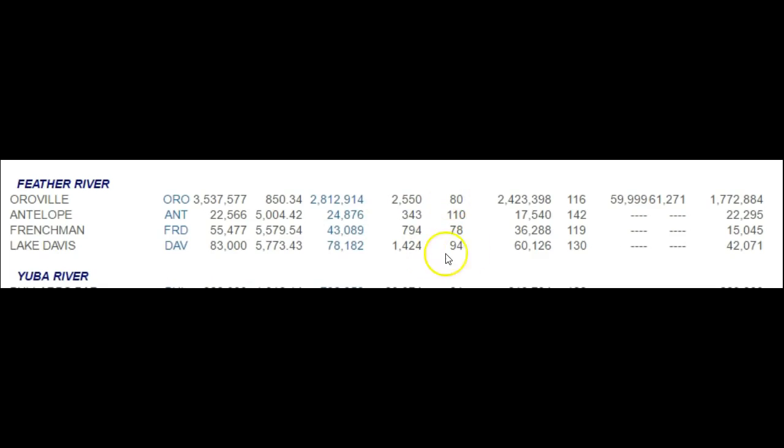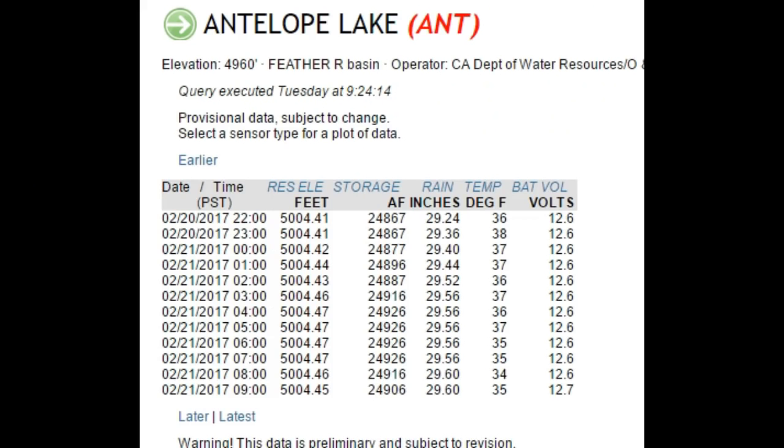This right here, guys, that center column that says 80, 110, 78, 94, that's the percentage of how full it is. Oroville at 80, Antelope 110, it's overflowing. Frenchman Dam 78, Lake Davis 94% capacity. And this is changing by the hour, and that's why I like to put the links up for you guys. But imagine these dams, and look at Antelope Lake, elevation 4960. Look at the reservoir elevation, second column at the bottom, 5,004.